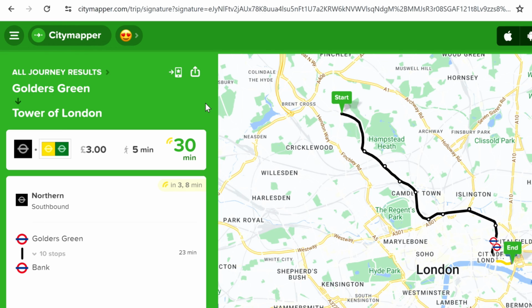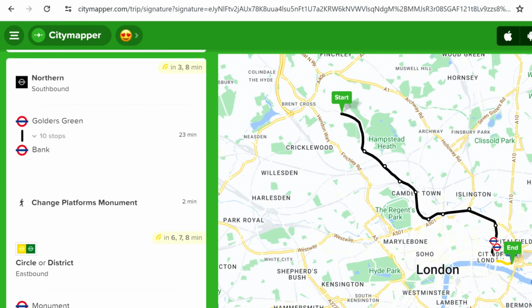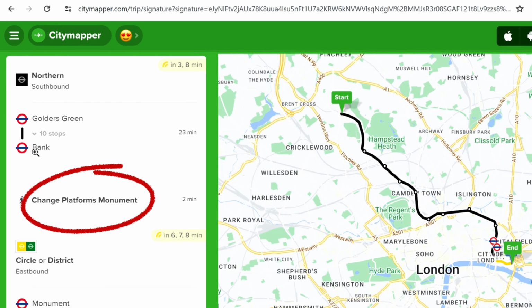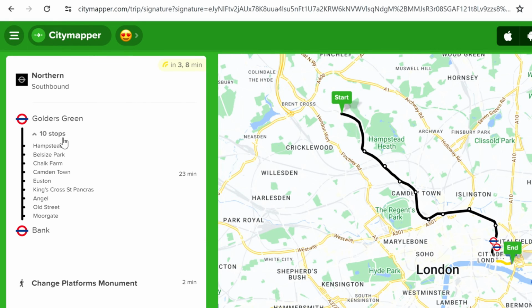Okay, so here we can see that there are 10 stops from the Golders Green station to Bank Station, and then I will need to change platforms to the Monument Station. The Monument and Bank Underground are two stations in one, and there's a short walk between the two. Just follow the signs. If I click here where it says 10 stops, then I can see all the stop names, and this leg of the journey will take around 23 minutes.